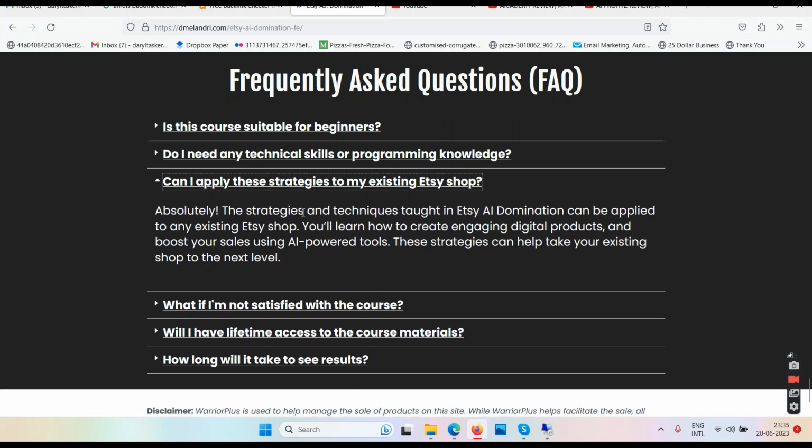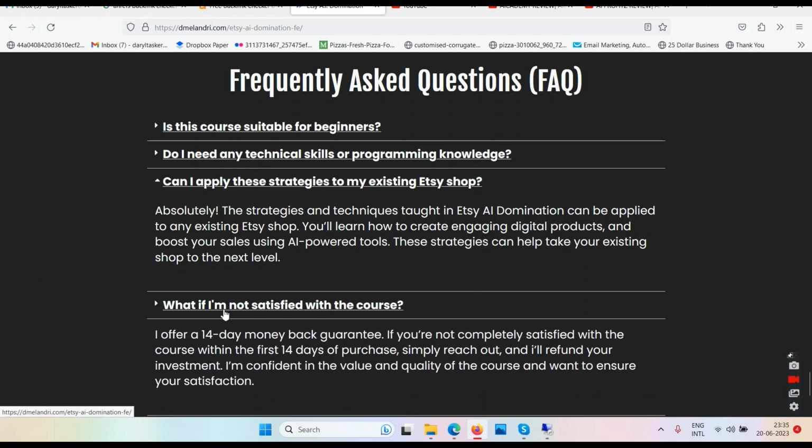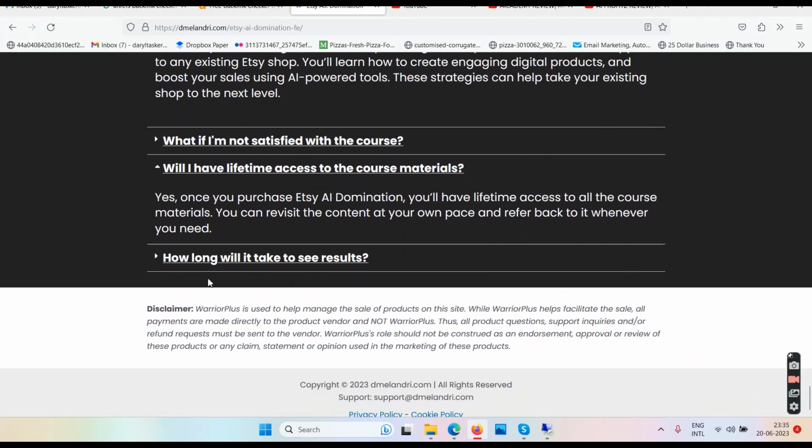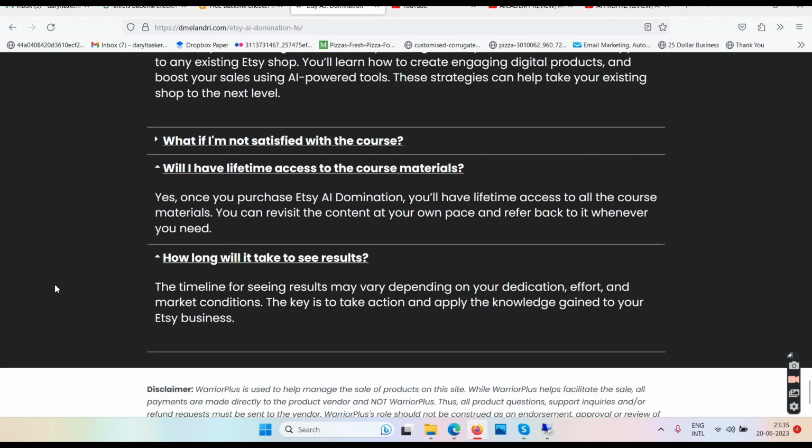Can I apply these strategies to my existing Etsy shop? Absolutely. What if I'm not satisfied? 2 weeks money back guarantee. Good. Will I have lifetime access? Absolutely. How long will it take to see results? It depends on your efforts, right?